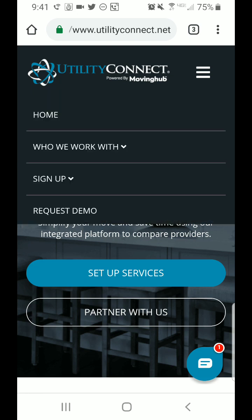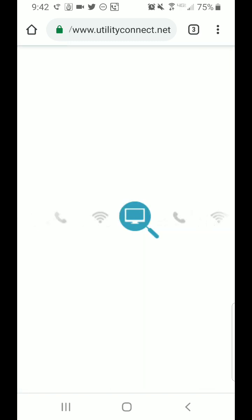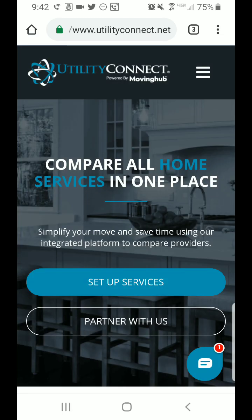All right, so let's look at some of our partners and who we work with. Anybody basically that is working with somebody that is in transition. Most of our business is homeowners, but we do also work with property managers and corporate relocation companies to assist folks who are in the transition of high-end rentals. But you can see brokers and agents, property managers, mortgage and title, builders and homeowners associations, movers and relocations, home inspectors, and apartment locators.